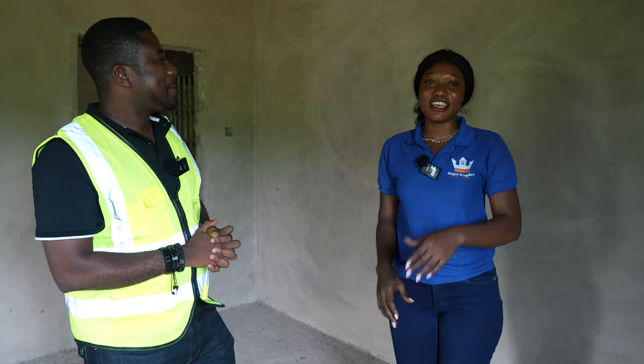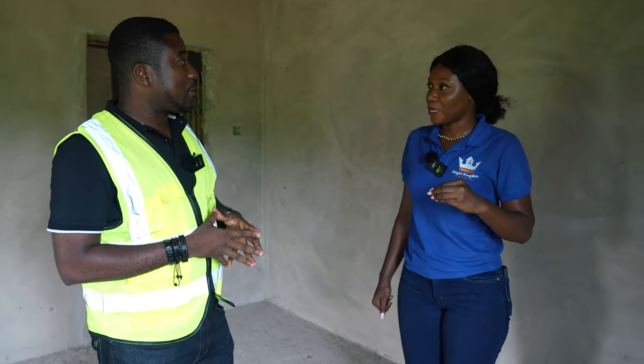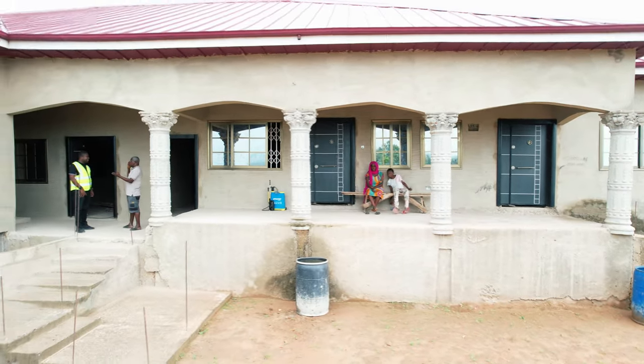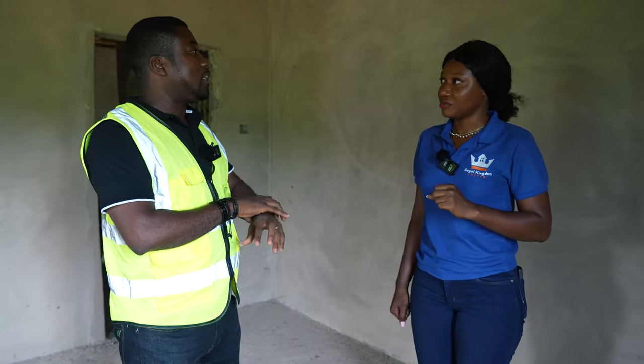I think somebody may be wondering how many bedrooms are in here. It's a three-bedroom apartment, but he has other apartments as well. What he wanted to do first is for us to finish this one. And once we are done with this, we have other ones, then we'll be able to roll in.